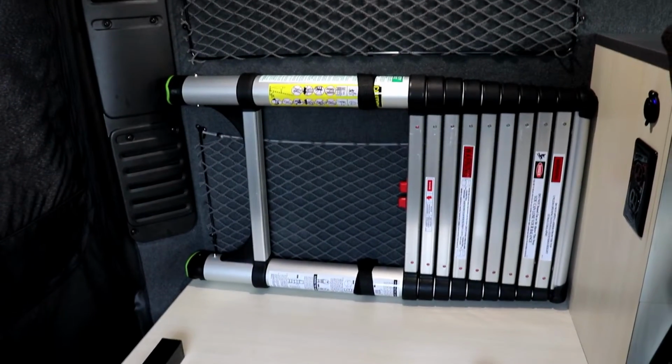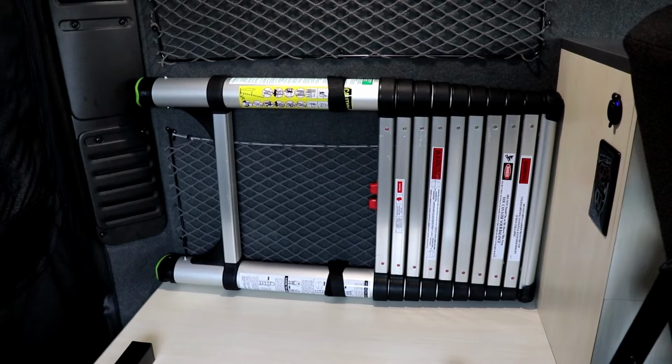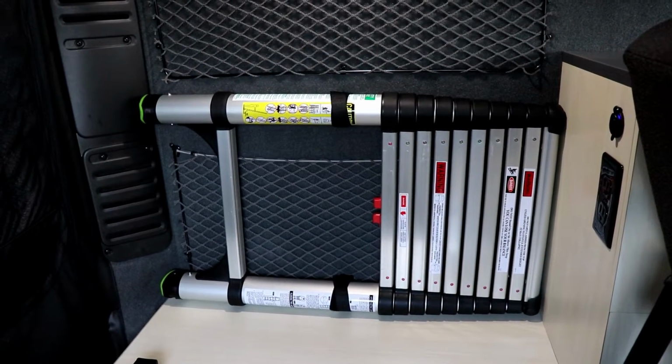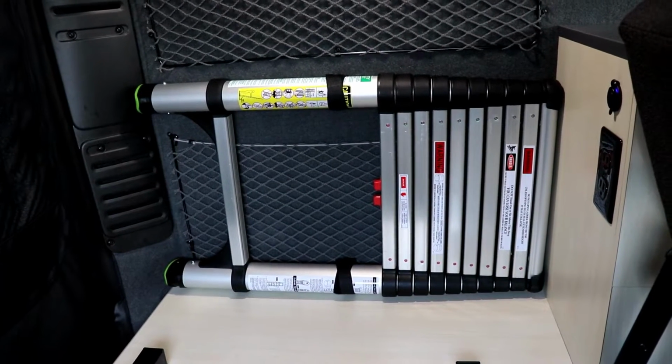Now earlier I mentioned a ladder that you can use to get up on the roof, and there it is. It stores quite nicely, but that thing can get very tall. Yeah, it goes up to about 12 feet total. And it stores quite nicely back here.